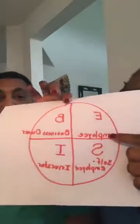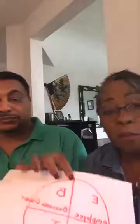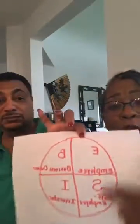So what does that have to do with the quadrants, and how does that get you financially free? Most people are on the left quadrant, which is employee or self-employed. That's where most people operate. But if you are just in one quadrant, chances are there's going to be difficulty ahead. Most people want job security, and that's not going to get you job security.